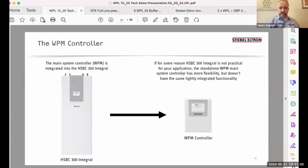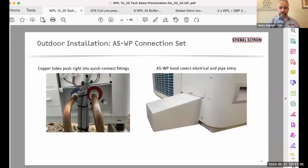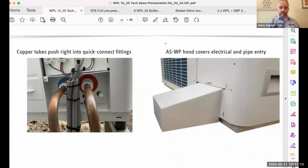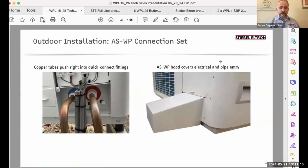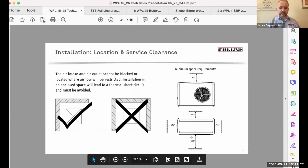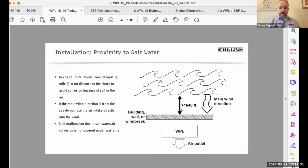Is there any other slides I needed to hit? Oh yeah, the connections. It's very straightforward, just copper into some John Guest fittings. That's your hydronic fluid. And then you have the electric panel right above. You wouldn't want to install it in a box. You want it to be able to breathe, but you could put it in a corner, so to speak. You want sufficient clearance in front of it to breathe. You wouldn't want it on a roof without a building wall or windbreak. And we don't want it installed within 1/3 of a mile of the ocean salt water.